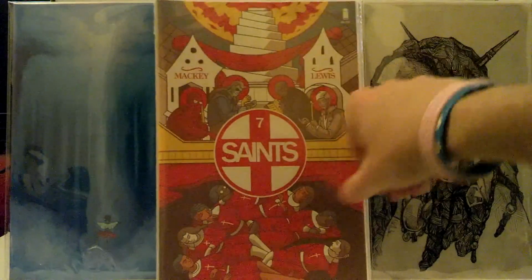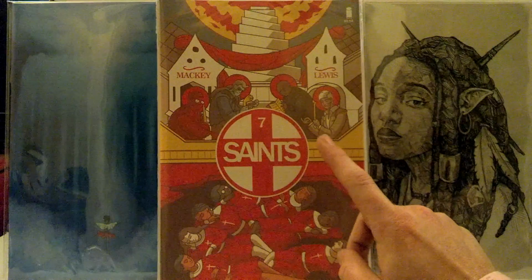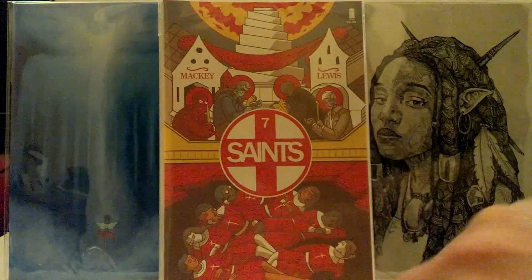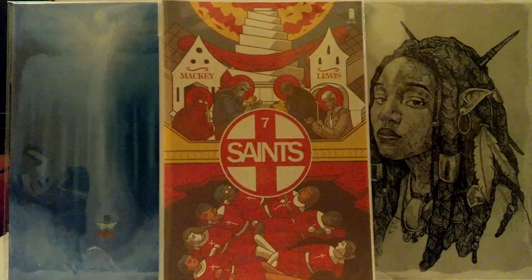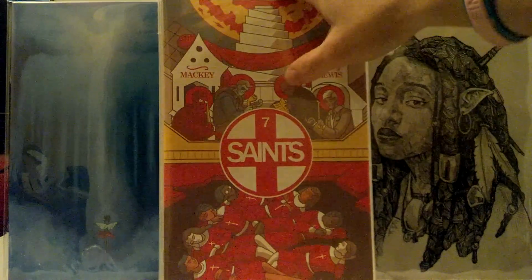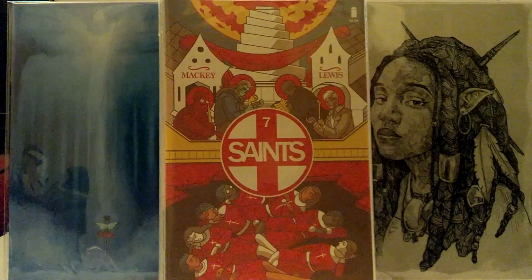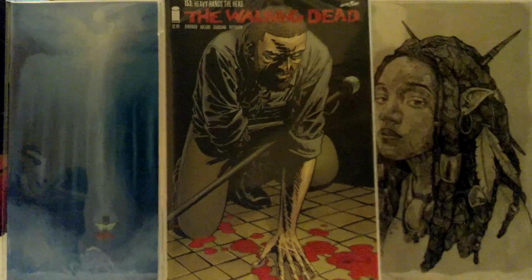So this right here, Saints. This is probably one of my favorites going on right now that not a lot of people know about. This is issue 7. I believe that this is going to be 9 issues altogether. But this is just a great, it's the modern day Saints. People have been bestowed with the power of the Saints or the embodiment of a saint, and it's awesome. Definitely, if you can't find it in the single issues, because we're 7 issues in, definitely get the trades when they come out. And then Walking Dead 153, everybody's getting that.